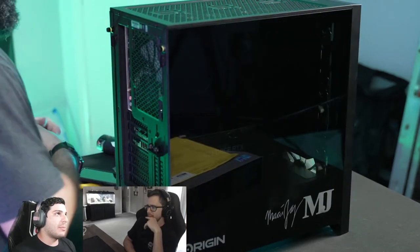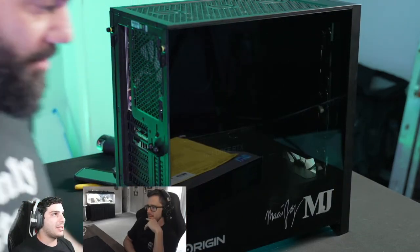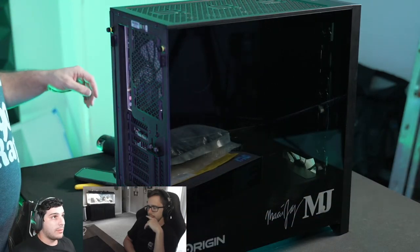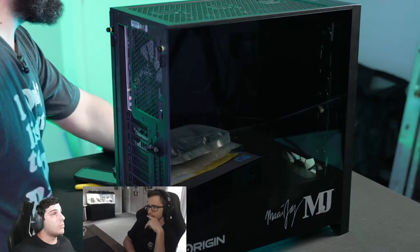But I think we're about ready to have power. We're just cleaning up the work area first before we do it. Do we have the Lazy Susan that we can use?